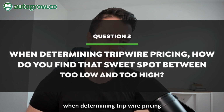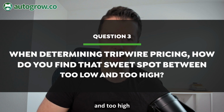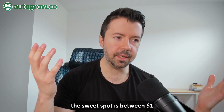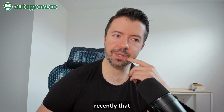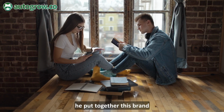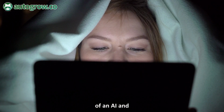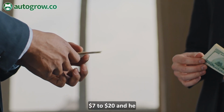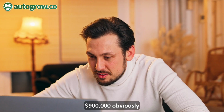When determining tripwire pricing, how do you find the sweet spot between too low and too high? What have you found works best? The sweet spot is between $1 and $49. I did hear about a business recently where a college student in computer science put together a brand of churning out books with the help of an AI. And I don't know about the level of quality of that. He was selling in the range of $7 to $20. And he was able to generate over $900,000.